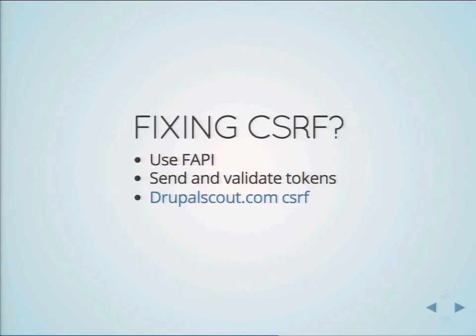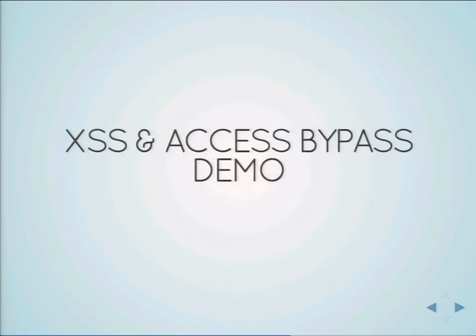So how do we fix it? I mentioned the idea of drupal_get_token and drupal_valid_token, or you can also use the form API. Drupal's form API, since, I think, 2007, 2008, has included this feature by default. So if you're building a form using the form API, then you're all set. Or if you're building your own custom callback, then you have to use those two functions with tokens. There are some videos and more documentation on the Drupal Scout website as well.